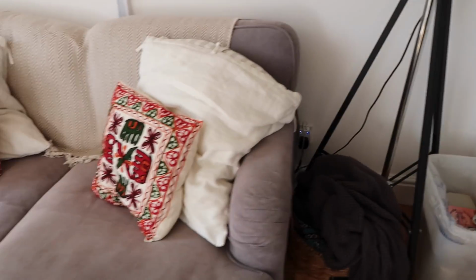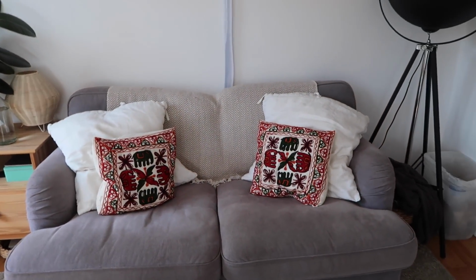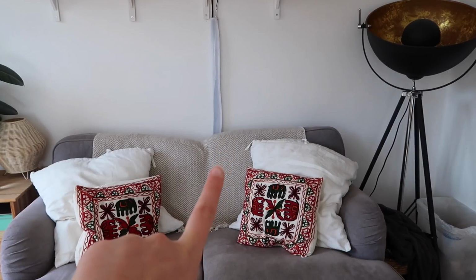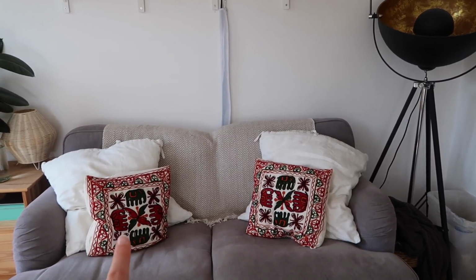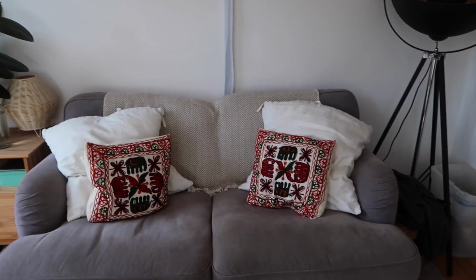And then next I have my sofa, which again is from IKEA. The big white pillows are also from IKEA. I'm not sure where this blanket's from. It's my partner's. And these two pillows, I think, are from Camden Market, like eons ago. I got them so many years ago when I was a kid.